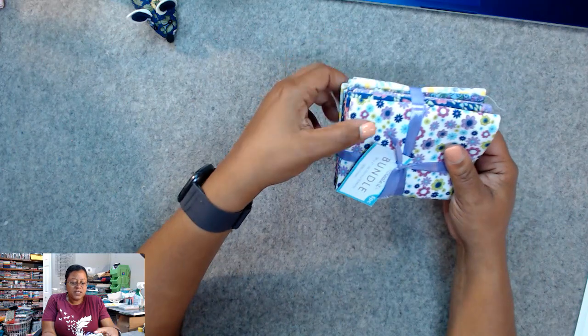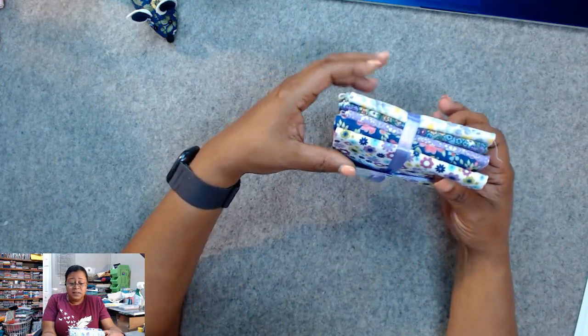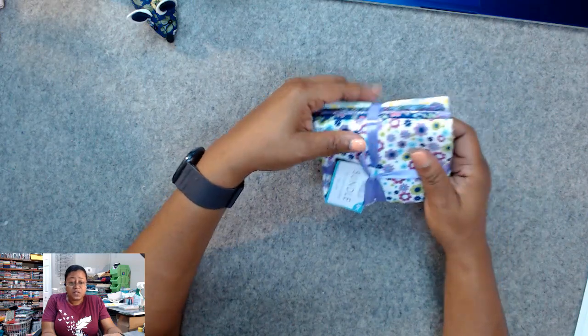But I don't think this is considered quilt shop quality fabric, if I'm not mistaken. But to me, it works up the same.